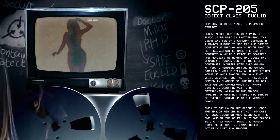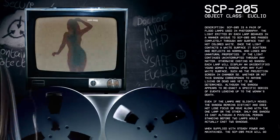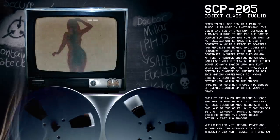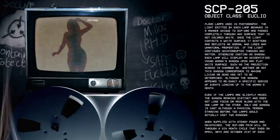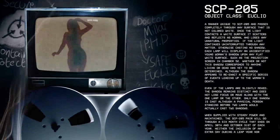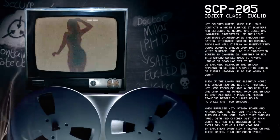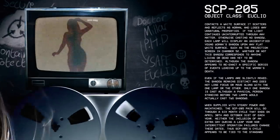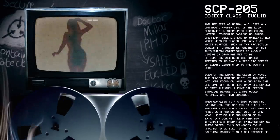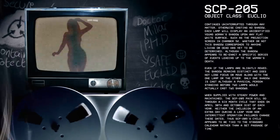If the light continues uninterrupted through any matter, otherwise casting no shadow, each lamp will display an unidentified young woman's shadow upon any flat white surface, such as the projection screen in Chamber 52. Whether or not this shadow corresponds to any living or dead has yet to be determined, although the shadow appears to reenact a specific series of events leading up to the woman's death.